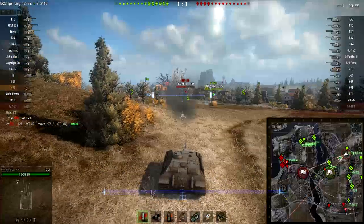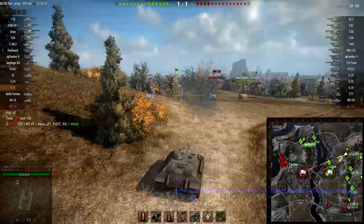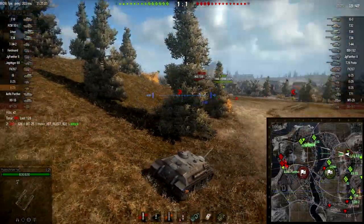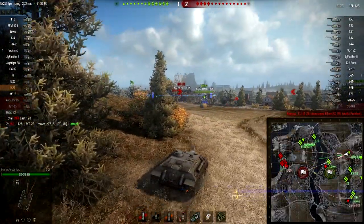Managed to get 2 shots into him before he can aim and take a shot at me. Let's get out of here. There is artillery on the field and it's tier 8, which means it'll destroy me in one shot.